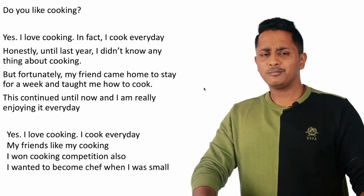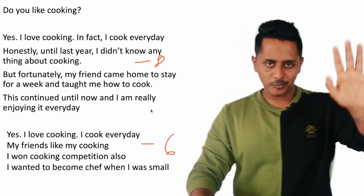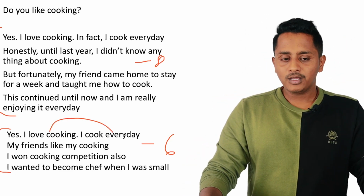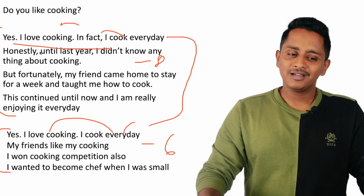Let us see a couple more questions, or let us see this difference between band 8 and band 6. This we saw a couple of minutes back. I love cooking, I cook every day. I love cooking, in fact I cook every day. Both are the same, I am not denying it, but what follows is completely different.